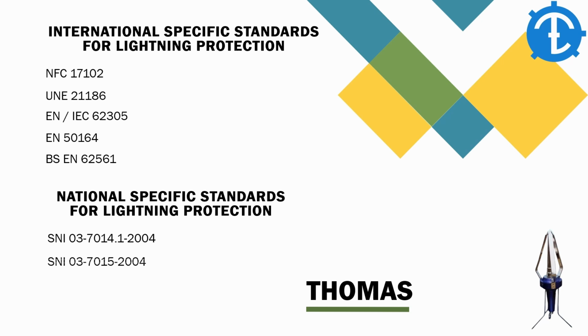NF C 17-102, UNE 21186, and other national standards: lightning protection with early streamer emission air terminal, ESE. IEC 62305 series: lightning protection using rods and meshed conductors. EN 50164 series: lightning protection components. BS EN 62561: lightning protection system components.